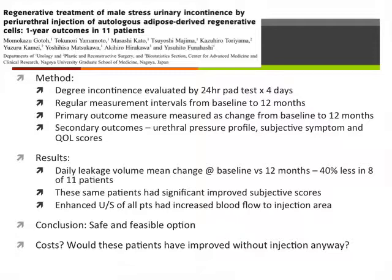And these same 8 patients had significant improvement in their subjective scores. And when they did do an ultrasound to the area, they saw increased blood flow to those areas that had previously been injected. So, they concluded that this was a safe and feasible option. But what I want to know is, what are the costs of this? And basically, would these patients have improved without injection anyways? What was it that was special about these 8 patients that made them have a response to this stem cell therapy?